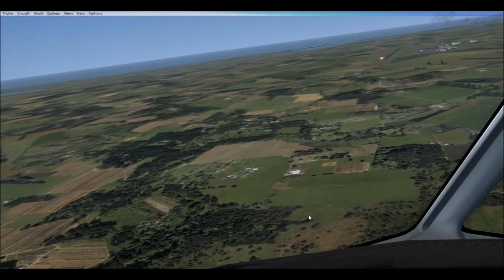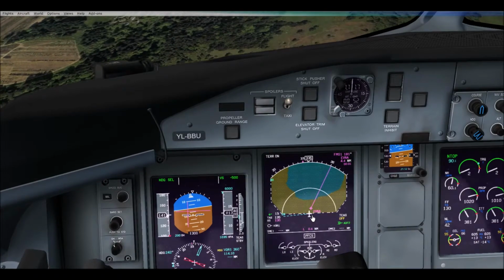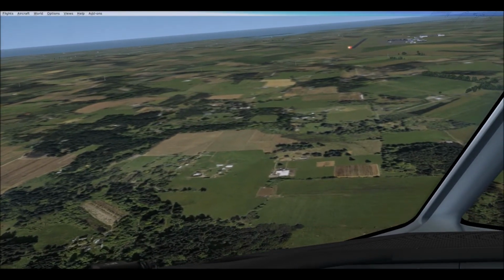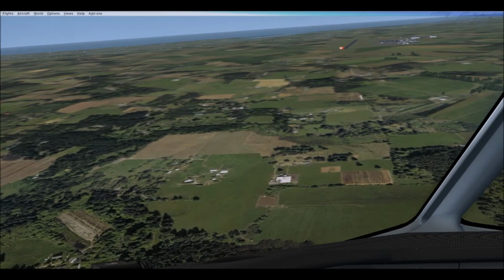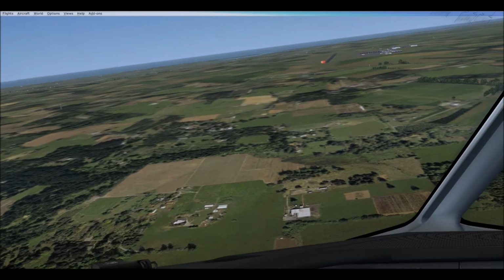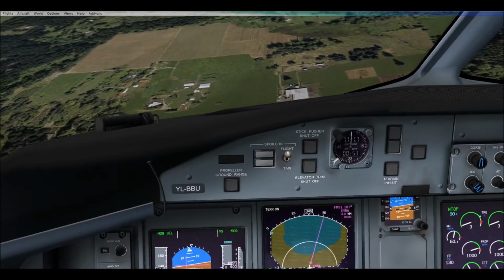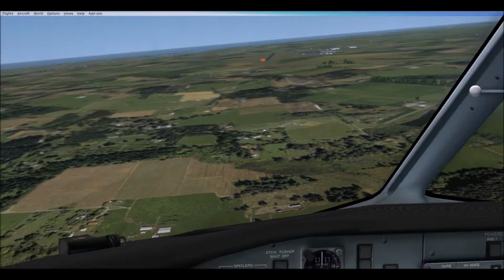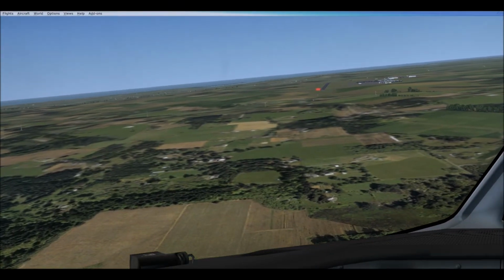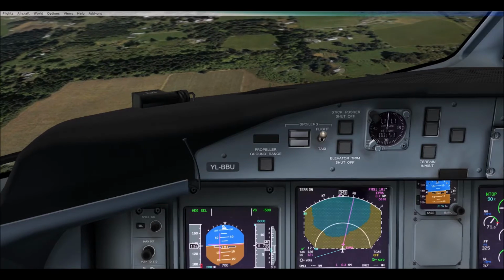Hello everyone, welcome back aboard. That's us now on final approach to Riga. We're on our final turn here, and swinging around. 1,000. The 1,000 is checked. Gears down, we're at landing flaps, which is good. Perfect, let's get down into Riga.